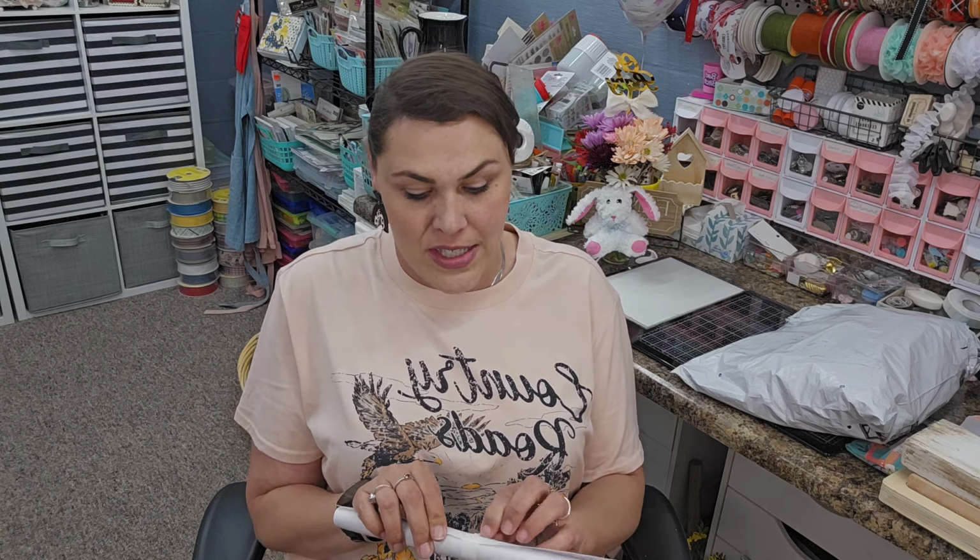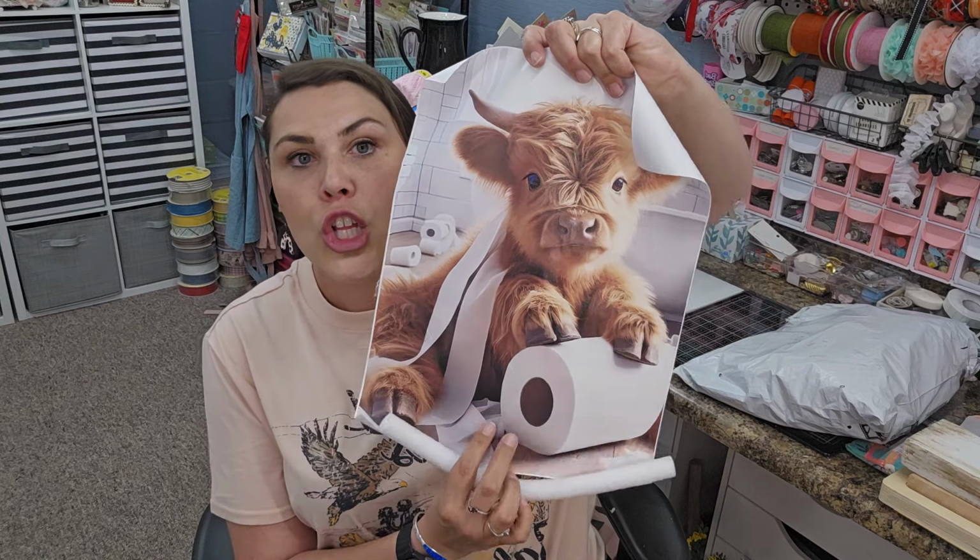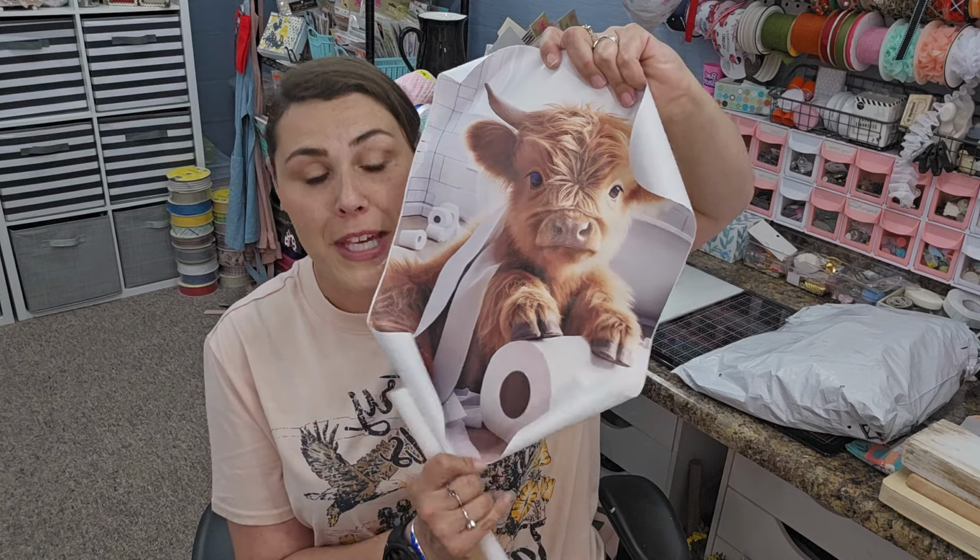I did a lot of Highland cow print. Oh, it's another Highland cow print, but this one is on canvas as well, which is great. I am here for it. What is this one? You guys, the quality. I am so shook. Look at the baby.